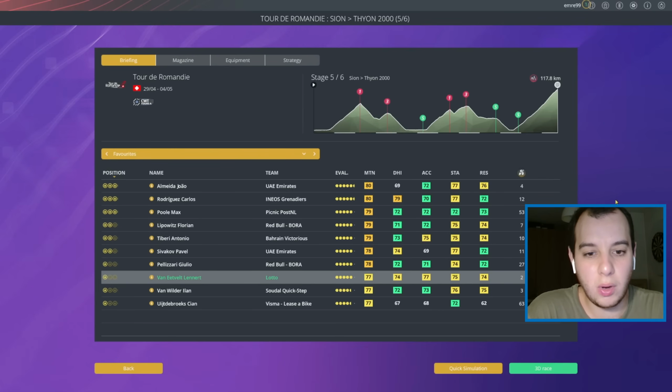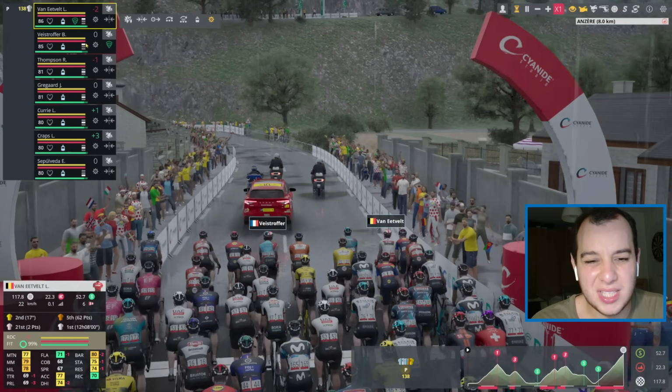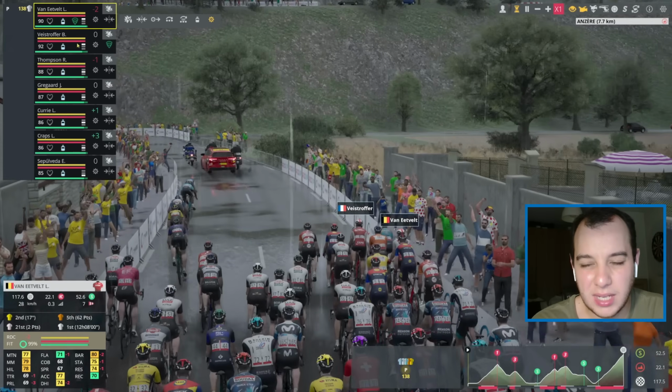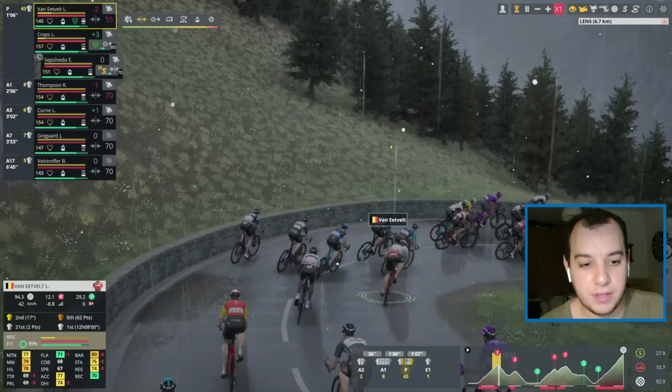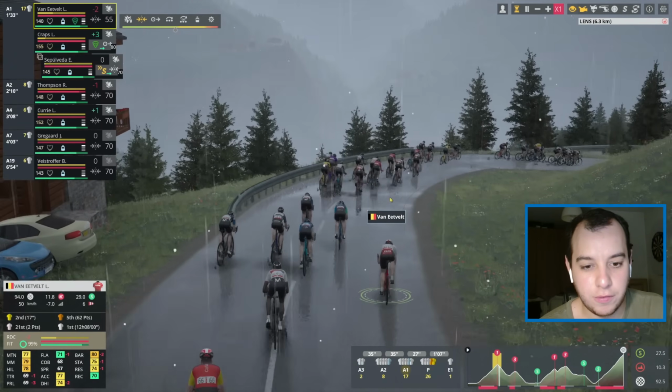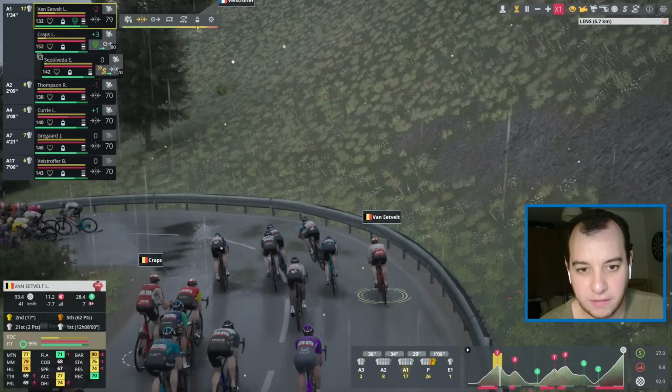Carlos Rodriguez, Joao Almeida, the best climbers of the race. Oh my god, the moment of truth. We get a minus 2 today with Lennert van Eetvelt in the white jersey. I can't believe it. I honestly can't believe it. Already very high pace through the first climb. Just 43 riders. Oh, we've missed a split. Come on, get back, van Eetvelt, get back.